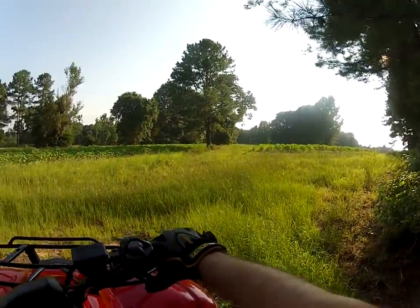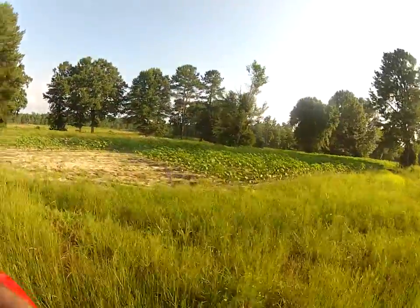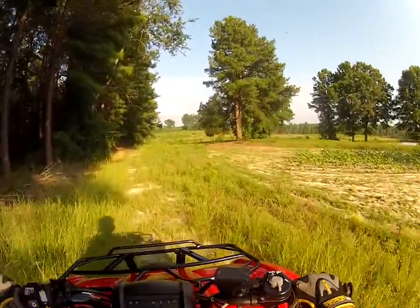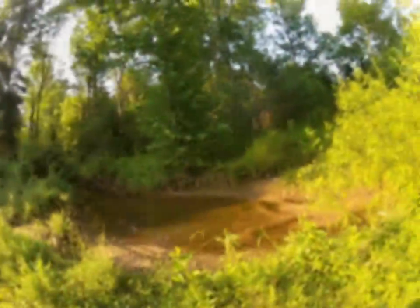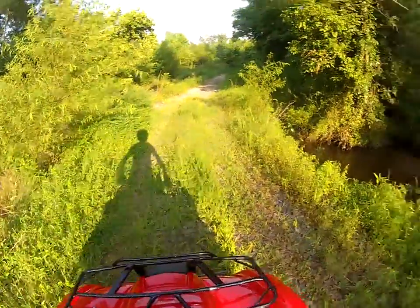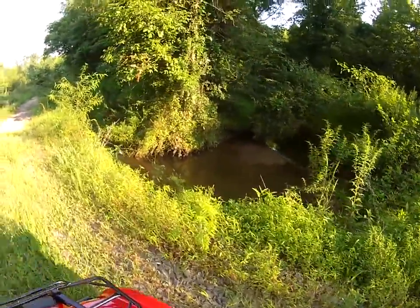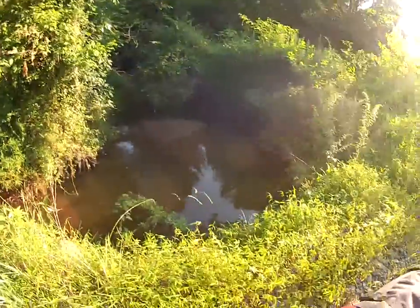Looks like the cotton plants have gotten pretty tall since the last time I was out here. This is the end of the creek that comes out of the swamp here. The culvert up under here flows out to the other side. There's a little bit of flow coming out of it.